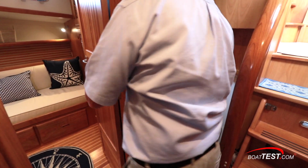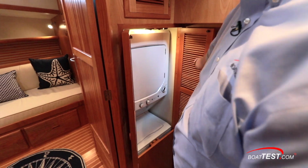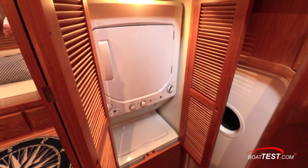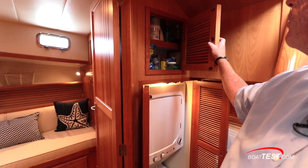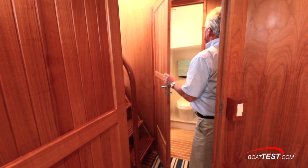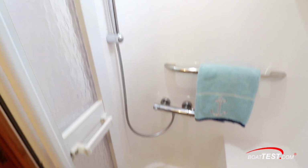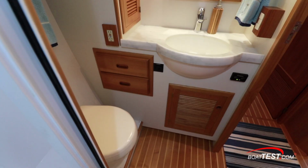Now just outside the stateroom, there is, look at this, a stacked washer and dryer. The dryer is vented and it's 240 volts, so yes, it does actually dry clothes. Right above, room for product. And then directly across is the dayhead. This is equipped much like the master ensuite with a separate walk-in shower, opening port light for ventilation, plenty of storage.